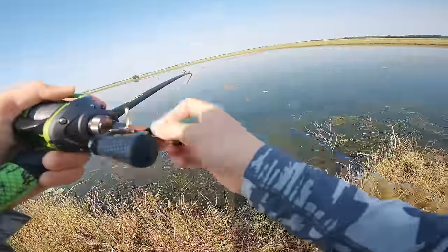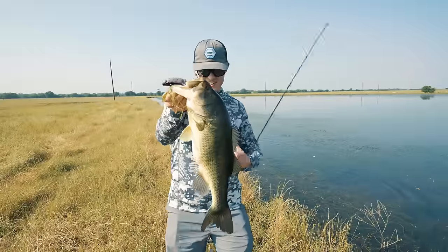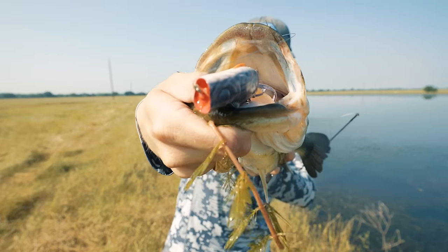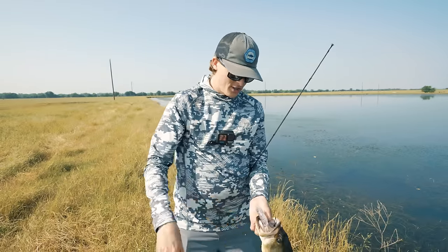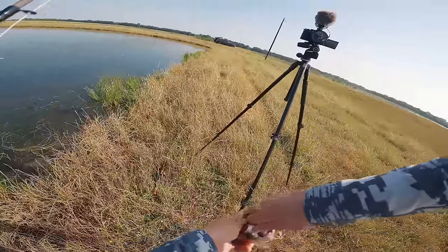That's a nice one. I saw him wake. Bring it in. Yes, sir. Oh my gosh, first fish of the Uncut. Beautiful 3-pounder. Popping pad perch in his face. Look at that, boys and girls. That's awesome. Never gonna say that's a bad time, because it's not. That's a good time right there.